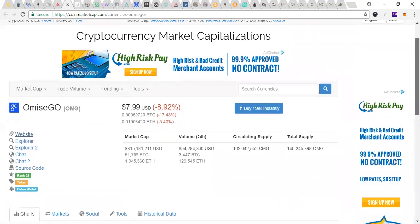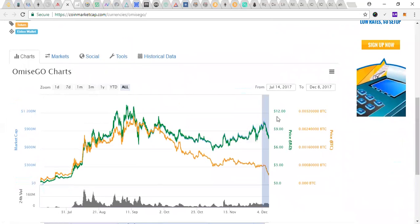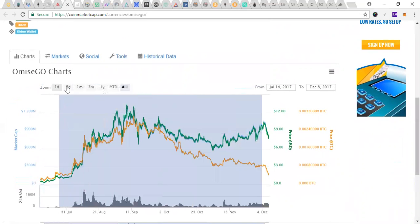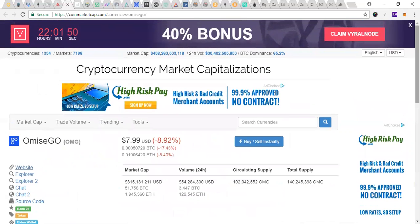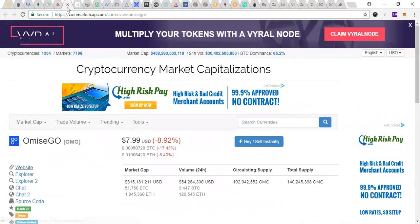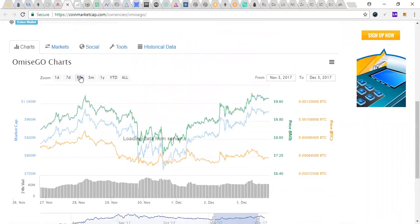Let's see what the market's done. They're down 9%. Let's look at the 7-day. And wow, they've been going up, going up, going up. This would be another good one to get put on your Blockfolio to keep an eye out. And when that market does that correction, be ready to buy. You know, I think a good place where I would want to buy in.